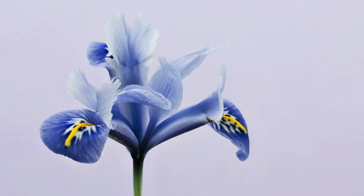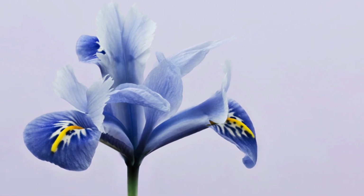Now, if you're not familiar with iris scents, they tend to be a bit more subtle, a little powdery and pillowy, unlike headier florals such as gardenia, rose and tuberose. So those are going to be your headier florals, whereas iris is much more subtle. I might even say a bit more sophisticated because it's not really in your face.